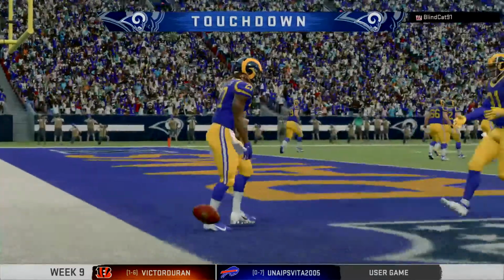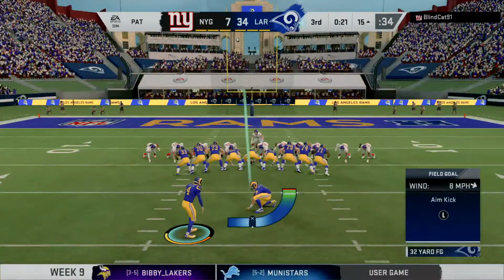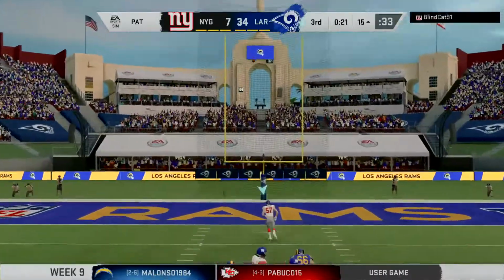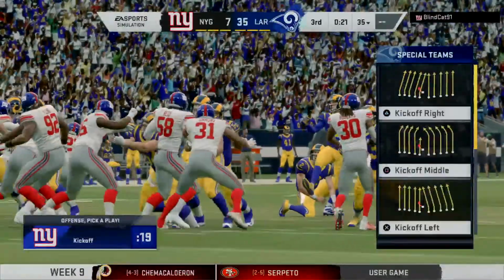Touchdown, Los Angeles. Darrell Henderson, his first touchdown on the year, and the Rams tack on to their advantage. Well, they decided to run it in and got it done on 3rd and goal. A lot of times, that's a passing play. And the kicker has to come out for the PAT.